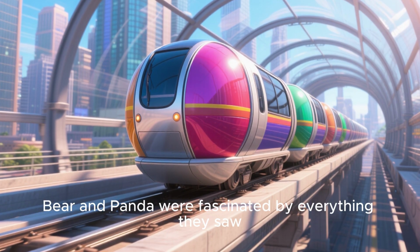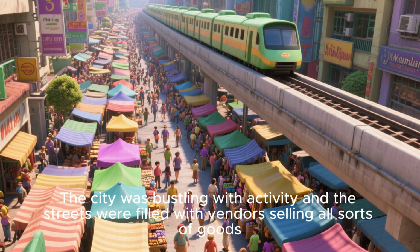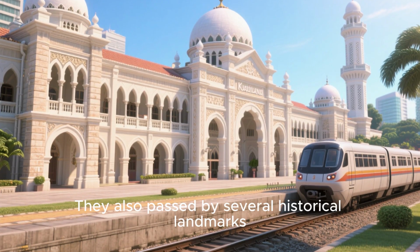Bear and Panda were fascinated by everything they saw. The city was bustling with activity, and the streets were filled with vendors selling all sorts of goods. They also passed by several historical landmarks.